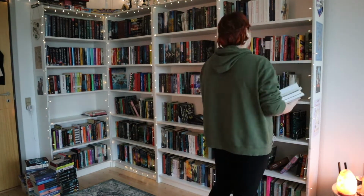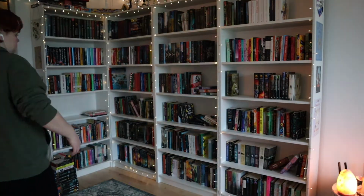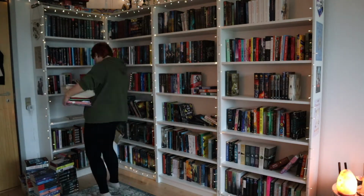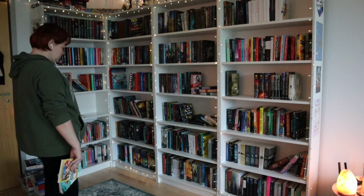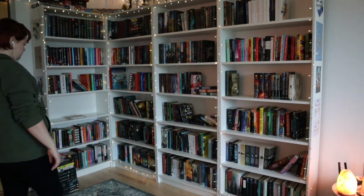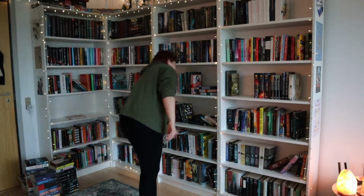So yeah, now here I am trying to take all the graphic novels and comics and all those kind of books off my shelves, because they were kind of disrupting the height organization, because graphic novels have so many different heights in them that I just decided to have them on one shelf together and not try to fit them in between the other books.